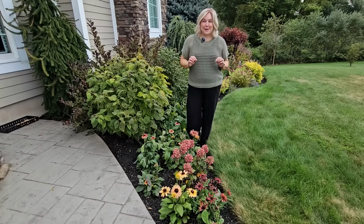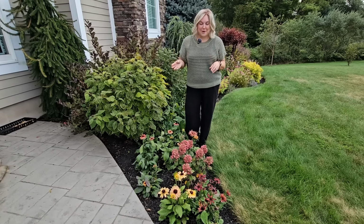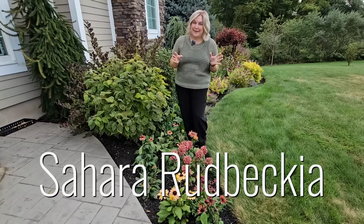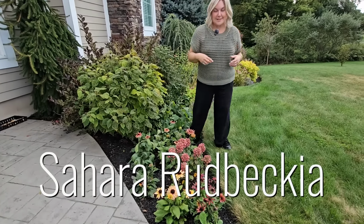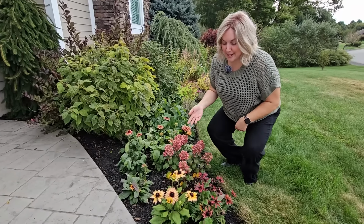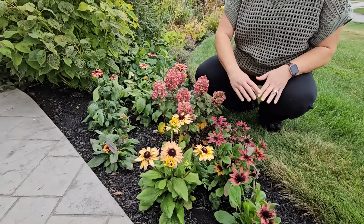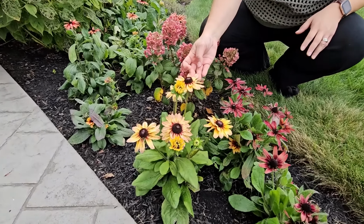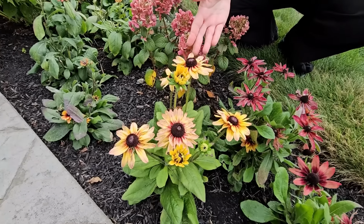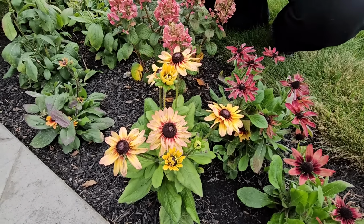And a new to me annual this year that I'm absolutely smitten with and will be growing every year going forward is the Sahara Rudbeckia. Now this is a Rudbeckia that is an annual variety, unlike the yellow one that you see in your gardens at the end of summer. This one does die back at the first frost, but it is gorgeous, and it grows in all kinds of sunset colors, and you'll get some that are singles, some that are roughly doubles, and they're just stunning.